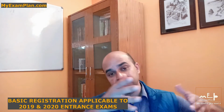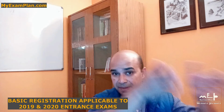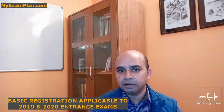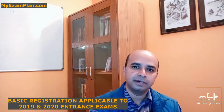Another important thing is that if you register this year under the basic registration for AIIMS, your data remains with AIIMS, and you could use that basic registration data to apply next year. That means for AIIMS 2020 as well. So you don't have to go through the two-step process then because your basic registration is accepted. You only would need to give the final registration. So it's got that advantage that in case you would like to apply again next year, in the 2020 AIIMS exam, you could use the same basic registration data. So that's what we wanted to share regarding the advanced registration process for AIIMS.